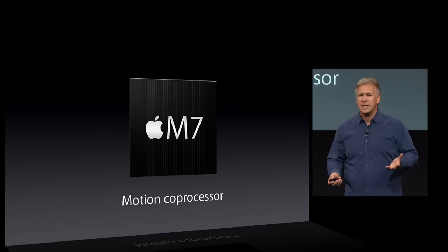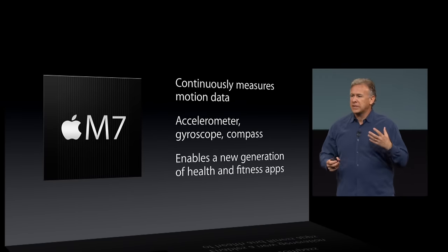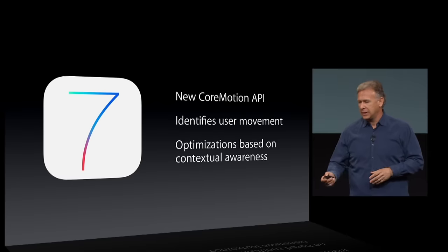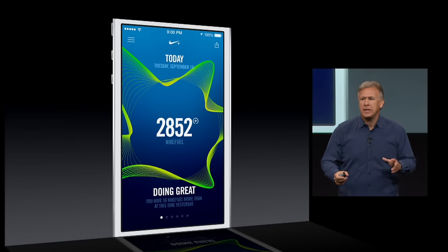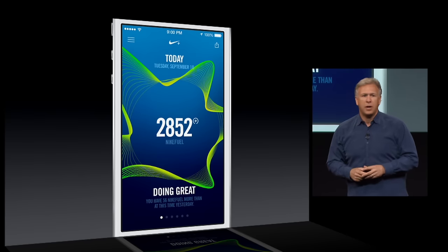But it also came with an M7 motion co-processor, which they don't ever really talk about anymore, mostly because we've moved beyond that and they're built onto the SoC. But it allowed the phone to be aware of its gyroscopic activity when in sleep mode. And so it introduced Raise to Wake for the first time, which was pretty cool. There was the secure enclave on the chip as well for biometrics.